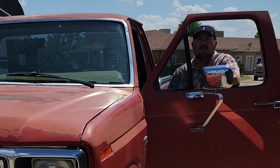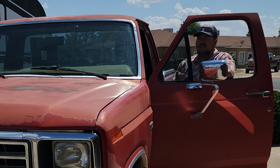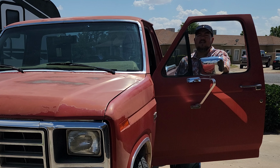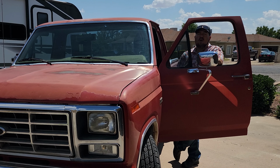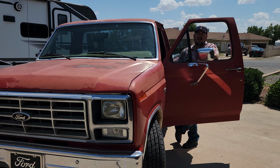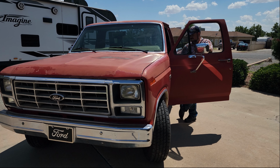Today, I'm here with my trusty 1985 F-150, and I'm going to talk to you about the engine that's in this truck. It is one of the most rock-solid and bulletproof engines that Ford has ever produced, and maybe one of the most rock-solid bulletproof engines ever made for the consumer vehicle market, and that is the Ford 300 Inline-Six.